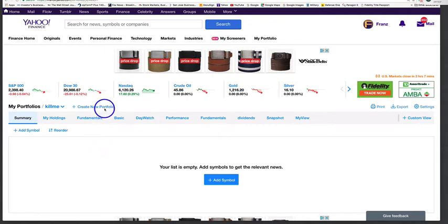Let's say we're going to create a new portfolio. What we're going to do is just pick two stocks, Google and GoPro. And what we want to do is say 100 shares of each one. And we're going to say we bought them on January the 1st, 2017. And we're going to track them.